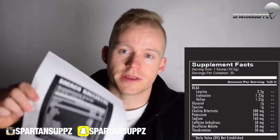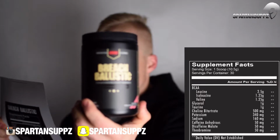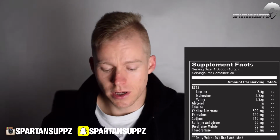On screen now, you're going to see the nutritional information panel for this Redcon1 Breach Ballistic. Each serve has 10.5 grams of active ingredients, and there are 30 serves per container. We've got a little bit of sodium and potassium. These are your electrolytes to keep you hydrated. That is the ideal ratio, to have about double the amount of potassium as you have sodium.